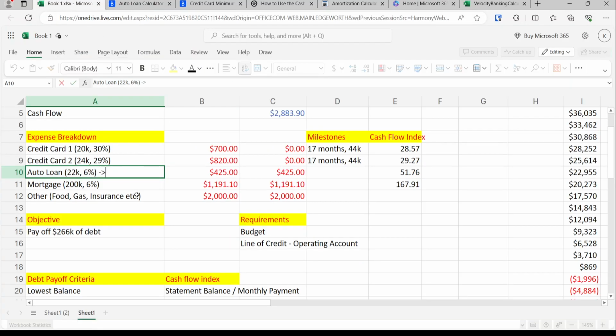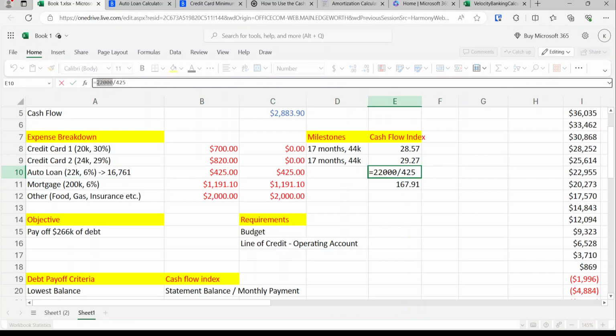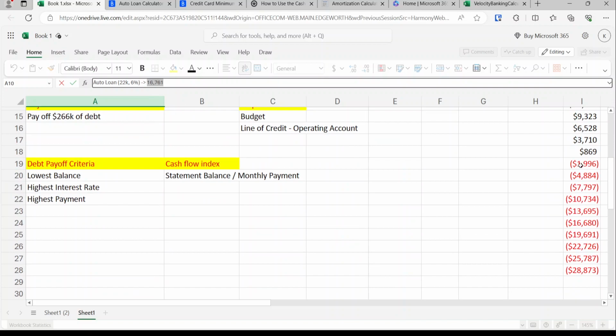So now we can actually recalculate this cash flow index because, as I said before, in loans it always gets updated, whereas for credit cards it usually does not unless you paid off the credit card significantly. So 39.44. Anything under 50 is inefficient. So let's go ahead and pay this off. Now what we're going to do at this stage, at 17 months, is transfer 1671 of debt here.